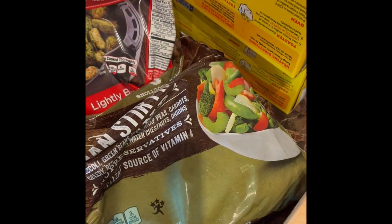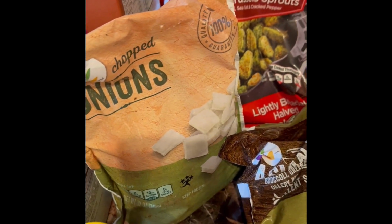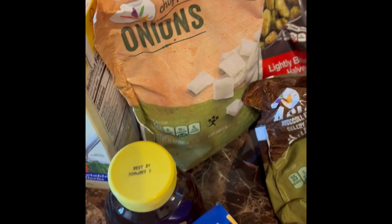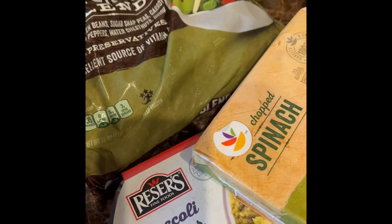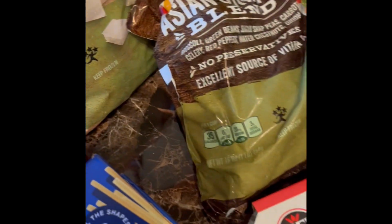I also got some chopped onions. I keep those in my freezer all the time because you can just take a small amount. I don't have to stand there cutting it up, crying, may I say, while I'm cutting it up. And then I also keep these in the freezer, maybe one or two. But I have used this and put it into my soup rather than a can of mixed vegetables, and it makes a really yummy soup.